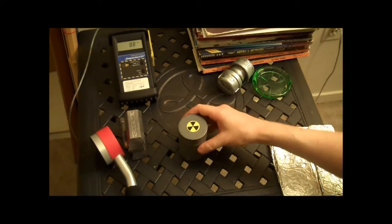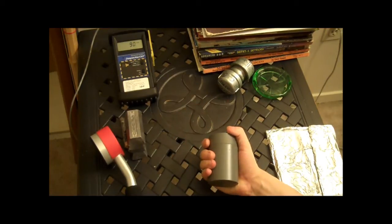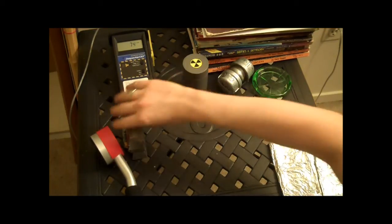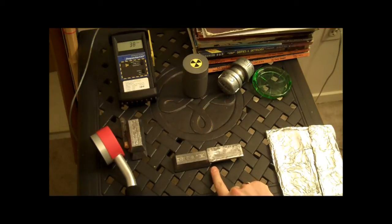Now, storing it in this container right here blocks most of the radiation coming out of it. I recommend things like this lead pig. I got it from Spectrum Techniques for about 45 bucks. It's pretty heavy. Lead is an incredibly good substance for stopping things. If you go on eBay, you can buy these little lead ingots like this guy right here. You can stack them, always inverted like this so that you don't get any cracks in between. And by the way, keep that in mind.